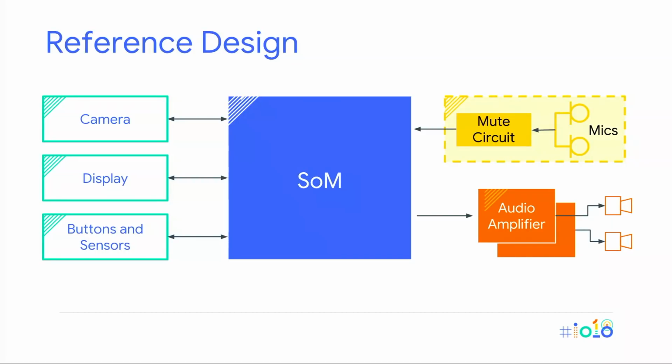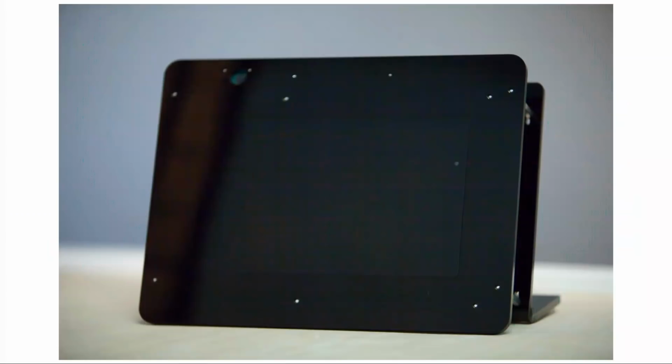Similarly, we specified as part of the reference design that the camera mute should physically cover the lens of the camera so that there's no way to unmute the camera, so to speak, in software. We did leave some room for OEM customization. For example, they could select their own microphones. They could build their own audio output stages. And they had some leeway on display choice as well.